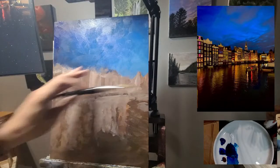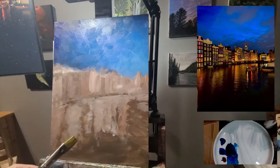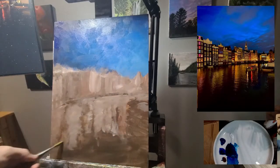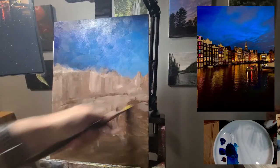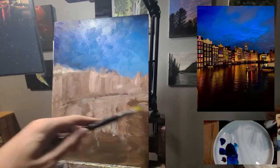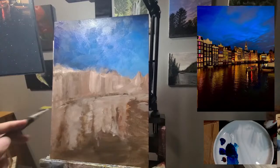The angle of the buildings, as well as the shoreline, as well as we have this kind of major triangle of lighter values. If you look at it this way, it kind of goes this way, and then we have our major segment of darker values here. And then that one line, obviously, to create the shore or the line of the canal.